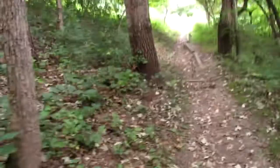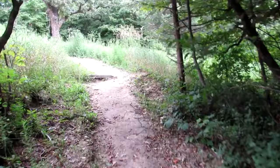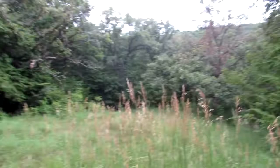Ooh, a sunny spot up ahead. Wonder if I can see anything from here. A weird open prairie in the middle of the trees. Nice.